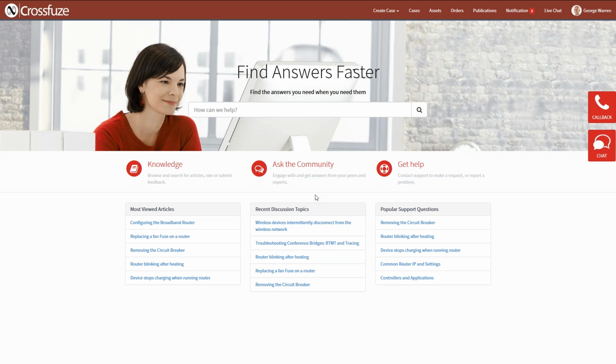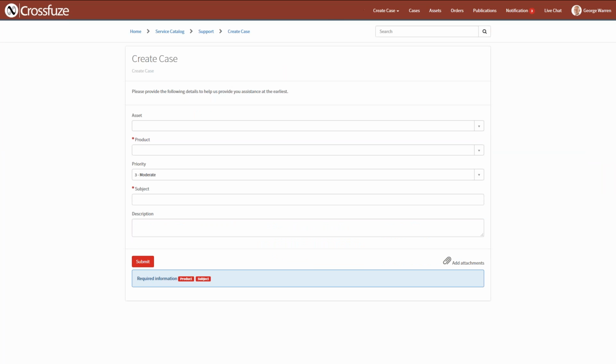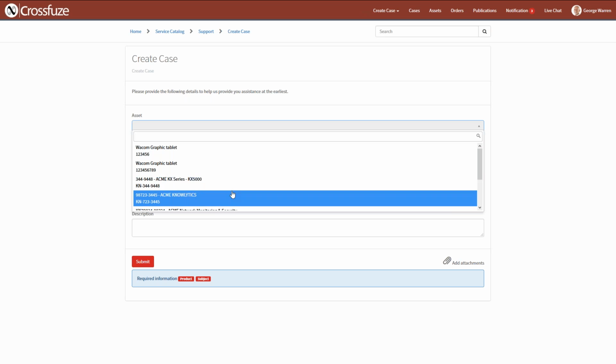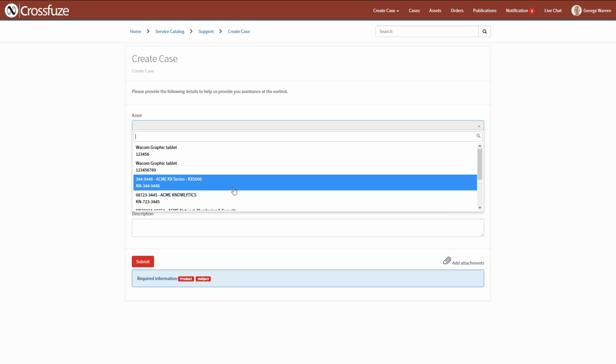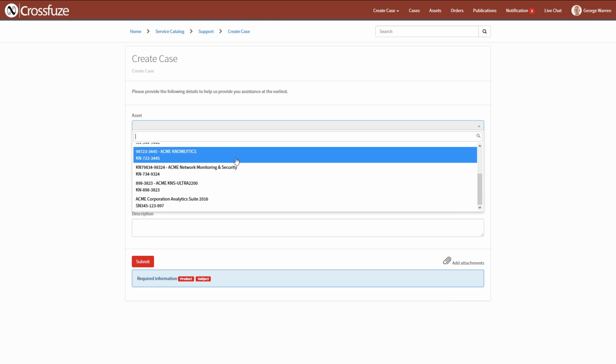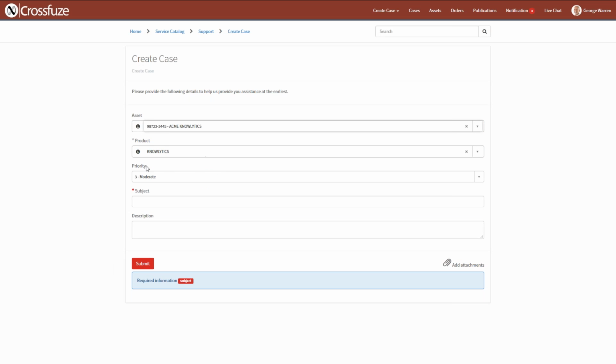The third and last menu item we have on the main screen is Get Help. This will redirect the user, when I click on this, to a form to create a case. In here, the user has the opportunity to select an asset. This is limited to the assets the user has currently assigned to him or herself, to the account they belong to. And they don't see all the assets, of course, that are in the system. Once one of these assets is selected, the product will be pre-populated underneath.